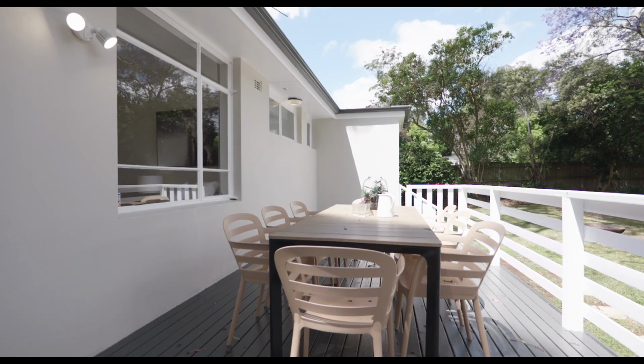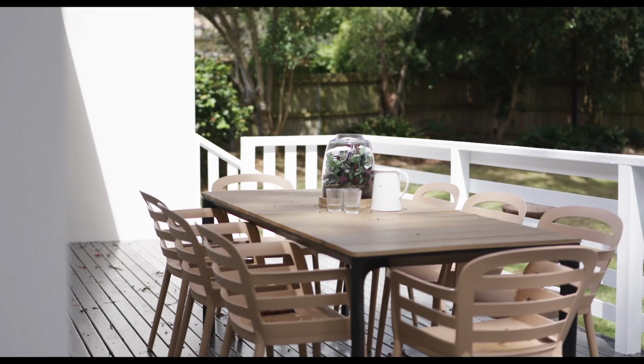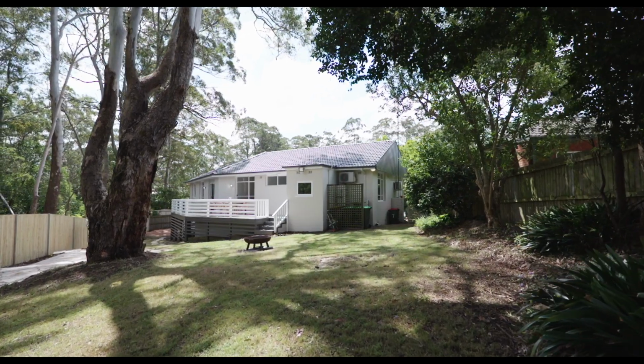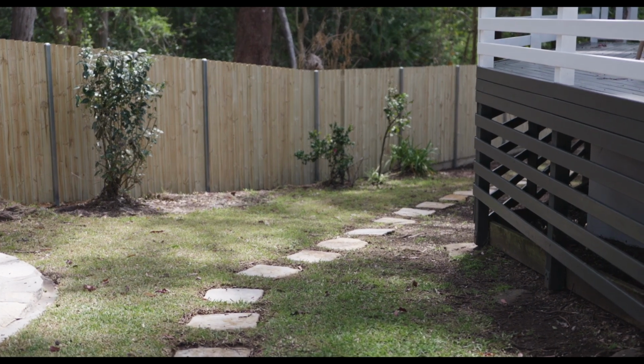The serene, peaceful outlook of trees adorns this home and really does provide that privacy and quiet aspect that we all just love. And with oodles of lawn and some wonderful paved areas, this is a pocket for children, entertaining or just simply relaxing.